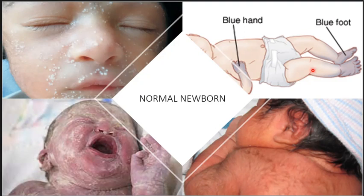Another thing you should look out for is vernix caseosa. This is a protective gray-white, fatty substance of cheesy consistency covering the fetal and newborn skin. You don't want to attempt vigorous removal of the vernix caseosa. There's also the lanugo, which is a light distribution of downy fine hair, maybe over the shoulder, forehead, and cheeks. Again, if it's extensive amounts, then that's indicative of prematurity.